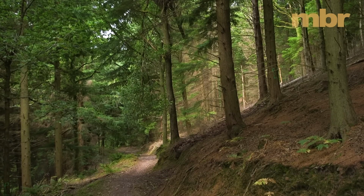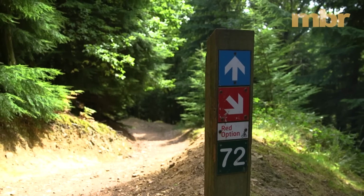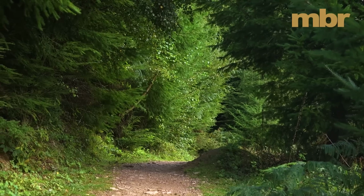The descent we've chosen is 100% fast flowing single track that will test the bike's handling, acceleration and ability to carry speed. It's not a technically demanding run, but it's typical of the kind of trail center single track that most people ride on.